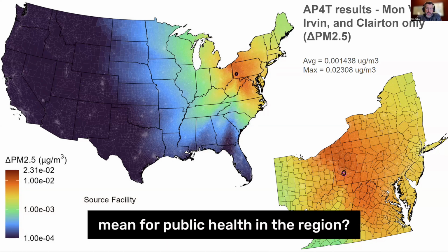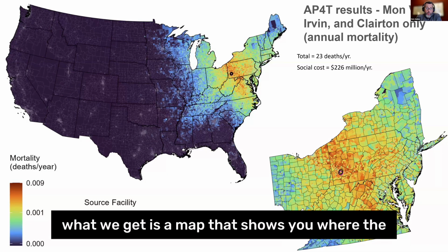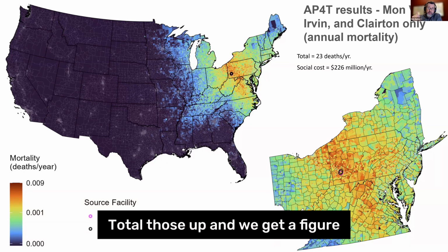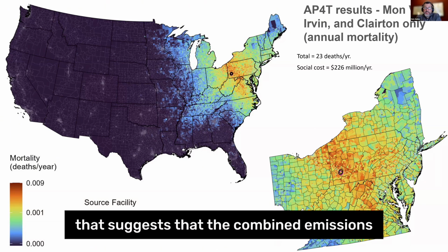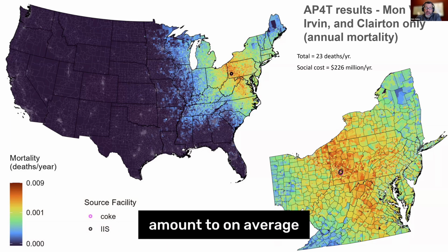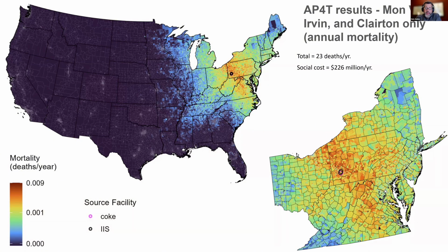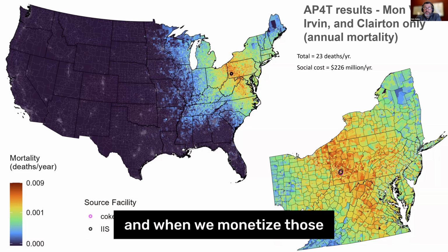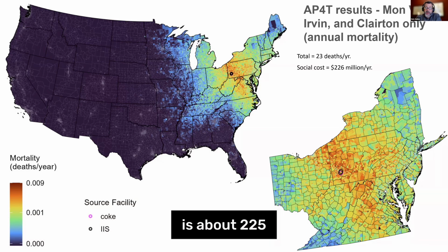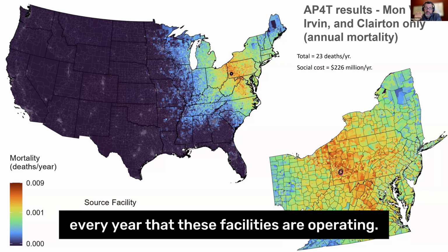What do these emissions mean for public health in the region? Well, what we get is a map that shows you where the premature mortality risk is elevated, total those up, and we get a figure that suggests that the combined emissions from these 3 facilities amount to, on average, about 20 additional deaths per year. And when we monetize those, the social cost associated with that level of risk is about $225 million per year. And that's every year that these facilities are operating.